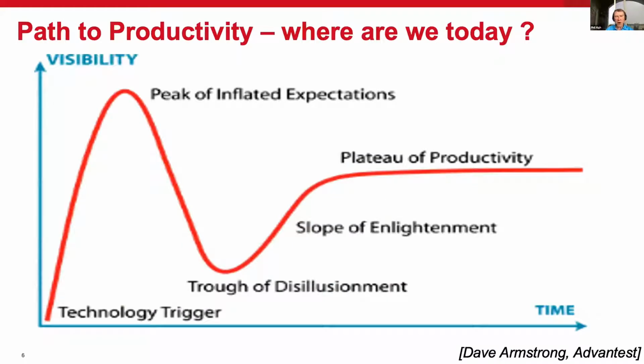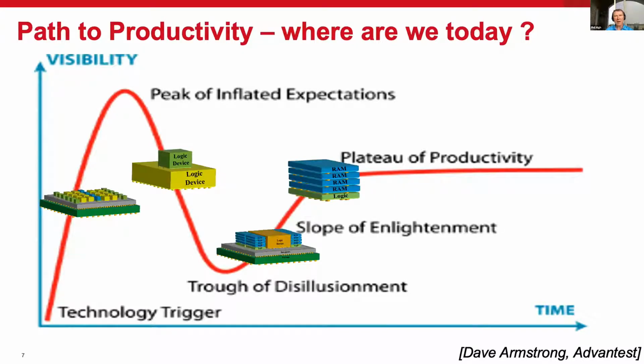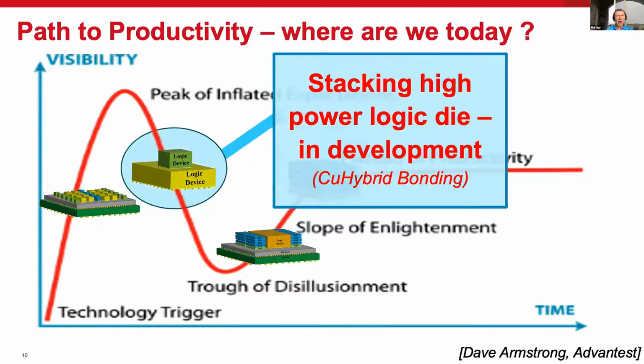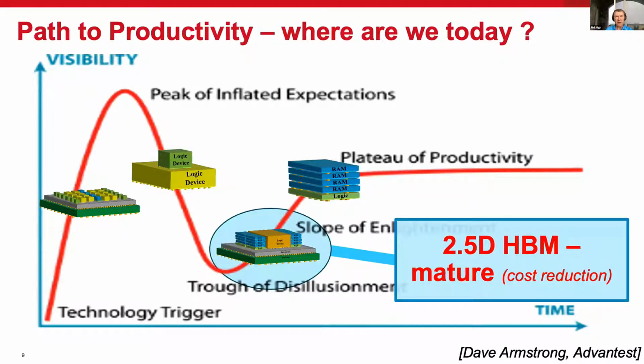So here are some charts from Dave Armstrong, and this was part of the European Test Symposium. I think the panel question then was this path to productivity. Where are we with 2.5D and 3D? And I like the way Dave answered it, because there's not one answer. It depends really what technology you're talking about. For example, if you're just talking about HBMs and providing HBMs, I'd say that's relatively mature today. If you're talking about 2.5D with a silicon interposer and HBMs, I would also say that's mature. Having said that, for both of those, in general, the cost has to come down for these technologies to have broad use, especially in the commodity market.